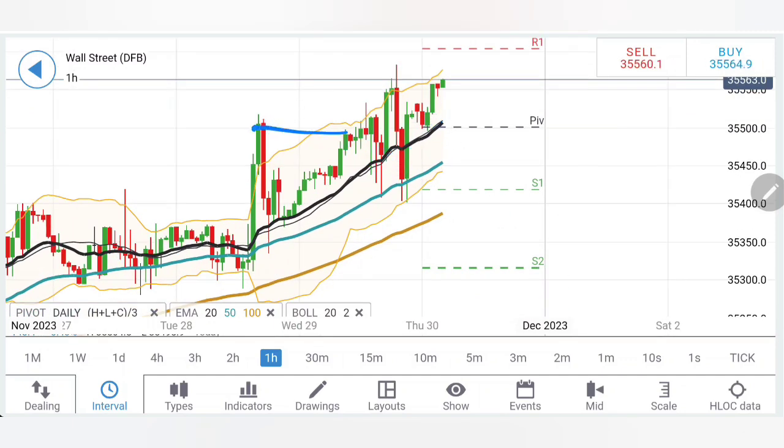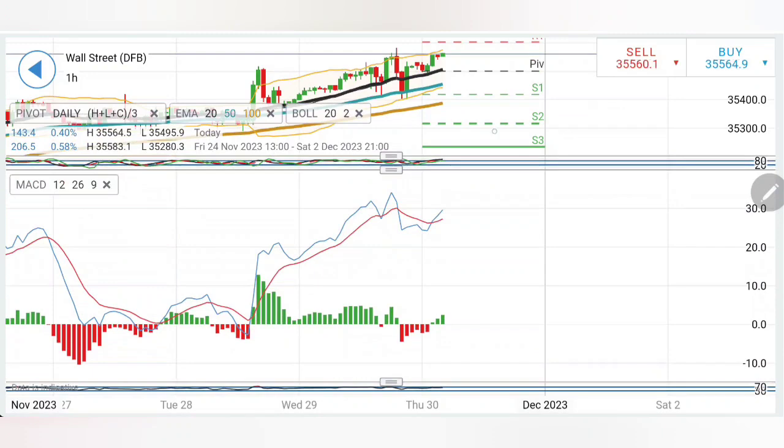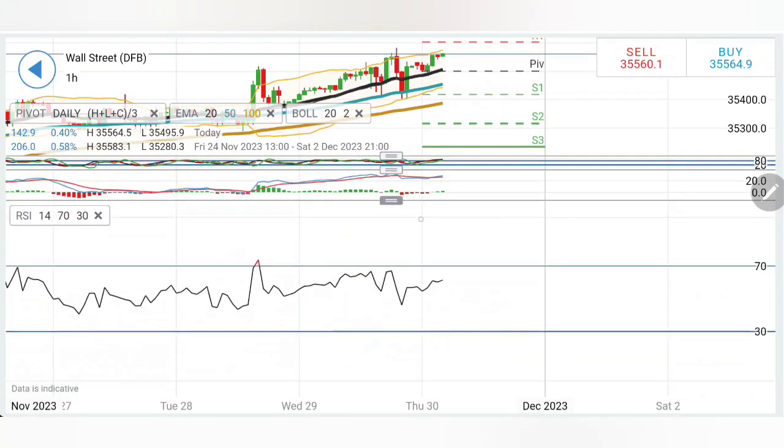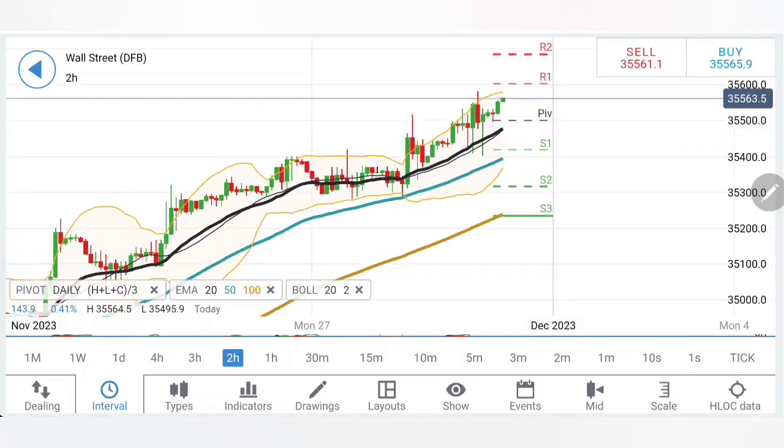Now also, if you notice here, 35,400, 450, 480, 500 is also a support zone which it has created. With that as support zone, it is trying to rise. Stochastic overbought, MACD is also at the elevated levels. RSI is looking upwards. Similar observation on the 2-hour charts.